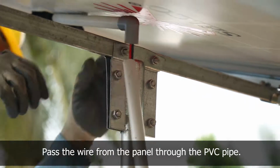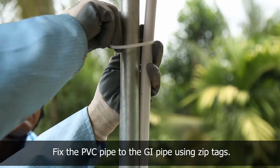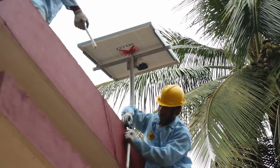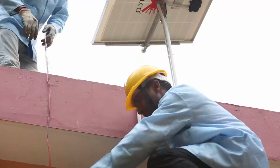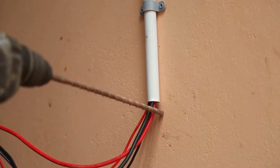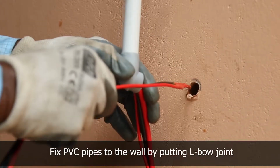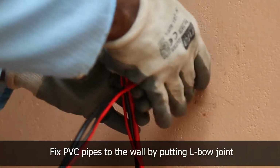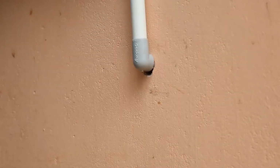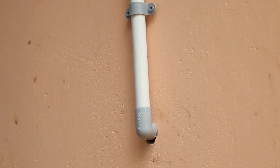Pass the positive and negative wire from the panel through the PVC pipe and fix it to the GI pipe using zip ties. After fixing the panel, start the wiring inside the house. Find a place for taking the wire inside the house and drill a hole into the wall and pass it inside the house. Fix the PVC pipes to the wall by putting brackets using nail and hammer.